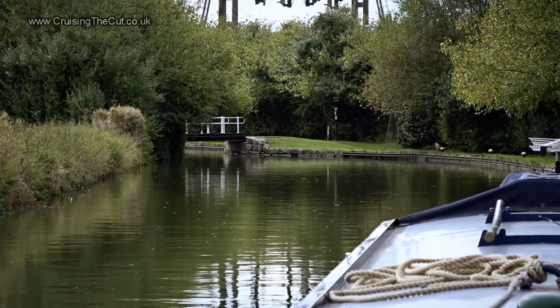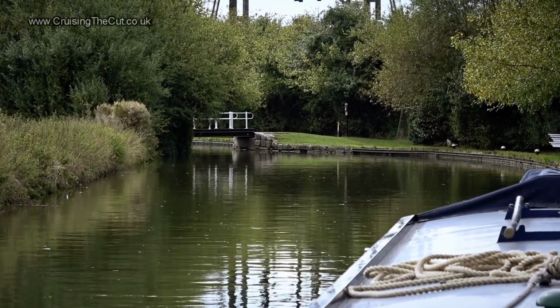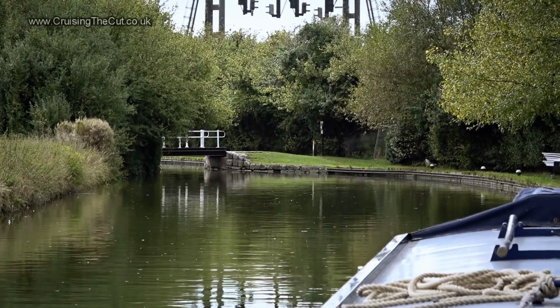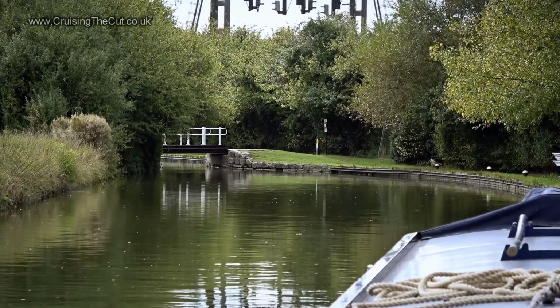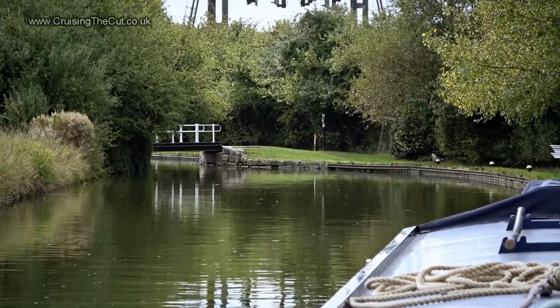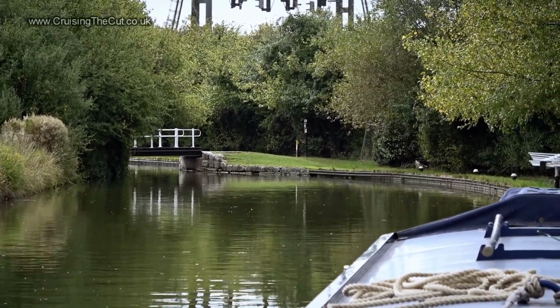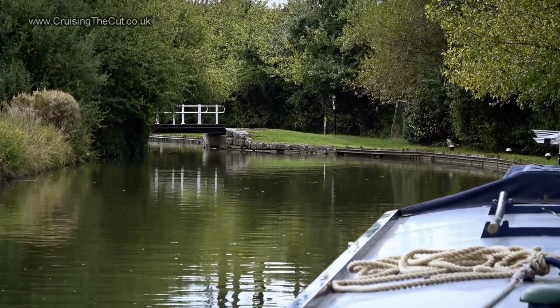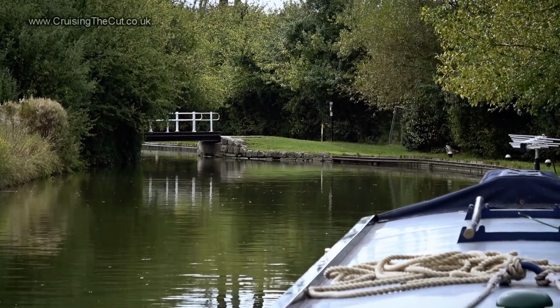For some reason, I had not spotted this on the map. It is a swing bridge, the bane of the solo boater's life, because nearly always the mechanism to operate the swing bridge is on the opposite side to the towpath. So you go over and open it and then you can't get back to your boat. So these are always a bit of a pain. I'll have to have a look at how I'm going to do this.